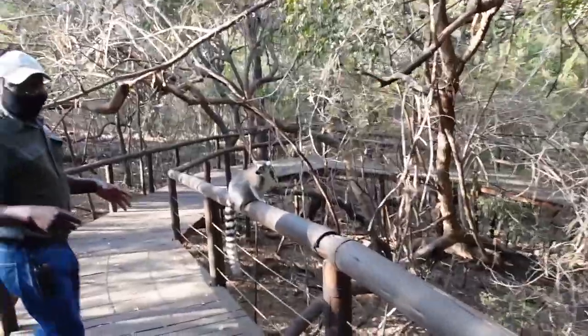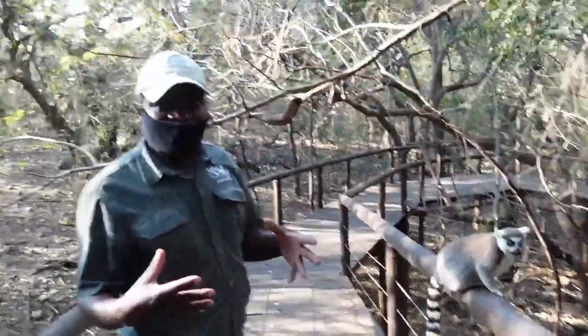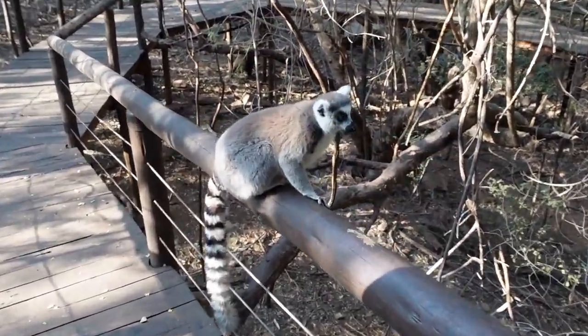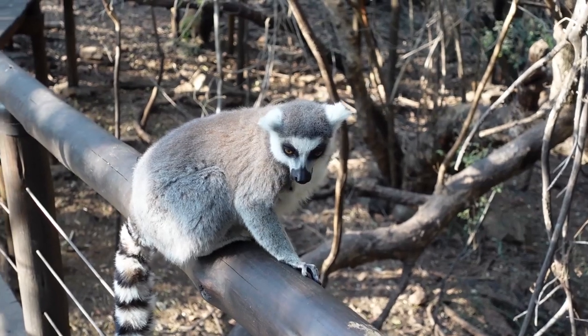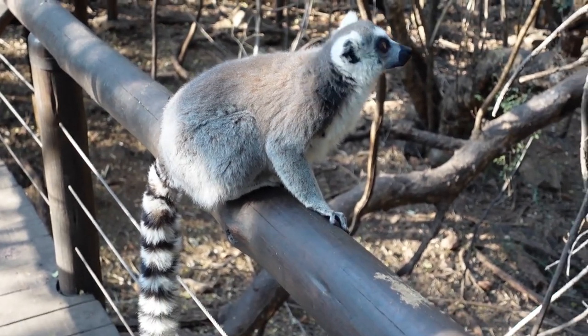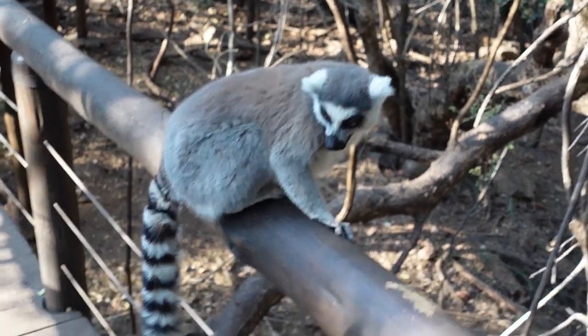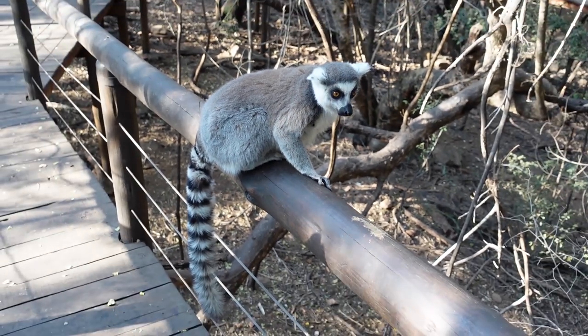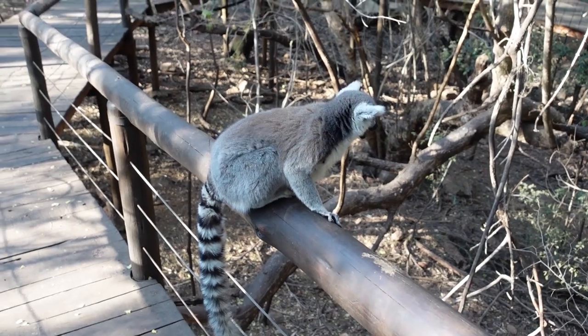Okay, so I can see that's a ring-tailed lemur. Lemurs are not monkeys, they come before monkeys. As you see, they have a pointed face like a dog. Monkeys have a flat face. Lemurs are vegetarian, monkeys are omnivores. Lemurs use their tail to balance when they are walking. Monkeys use their tail like an extra hand. So this lemur is part of the Bush Baby family.